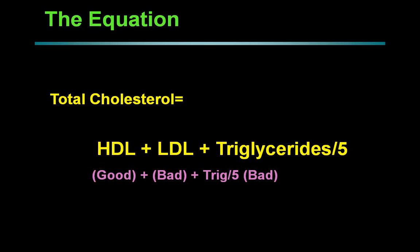There is an equation for cholesterol. If you get your cholesterol numbers, your total cholesterol should equal your good cholesterol, your HDL, plus your bad cholesterol, your LDL, plus triglycerides, but they're divided by 5 before they're added to the good and bad cholesterol. If your triglycerides are over 200, 250, that becomes inaccurate, so you've got to be careful about that. But patients will say, Becky, my total cholesterol is 200. Is that good or bad? That really doesn't tell you anything. You really got to know what your HDL is, your LDL, and your triglycerides, because the total cholesterol is made of those 3 numbers.